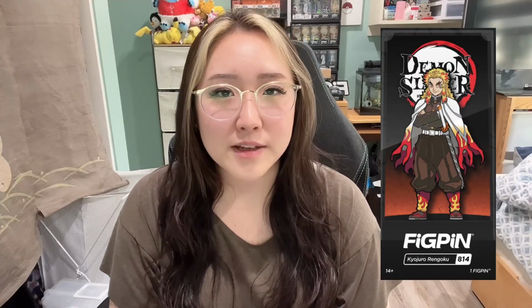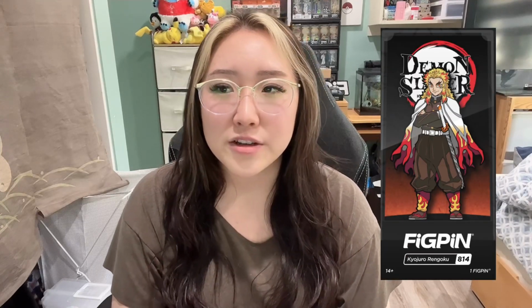Anyways, my point to the story is even if you don't collect the line, I suggest picking up some of the more popular drops that happen, because you can always use it to trade in the future. Like for example, recently there was a glitter Rengoku drop. Even if you don't watch Demon Slayer, you know that that's a really popular pin that a lot of people have been anticipating, and it sold out really quickly.